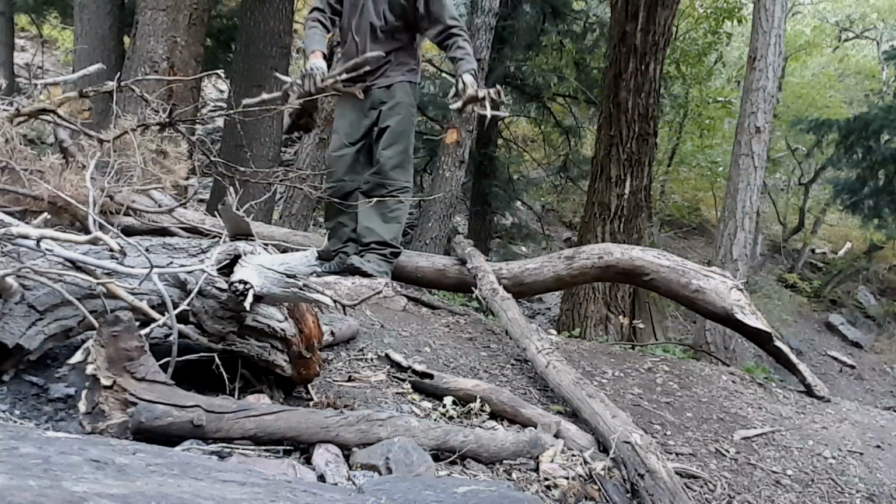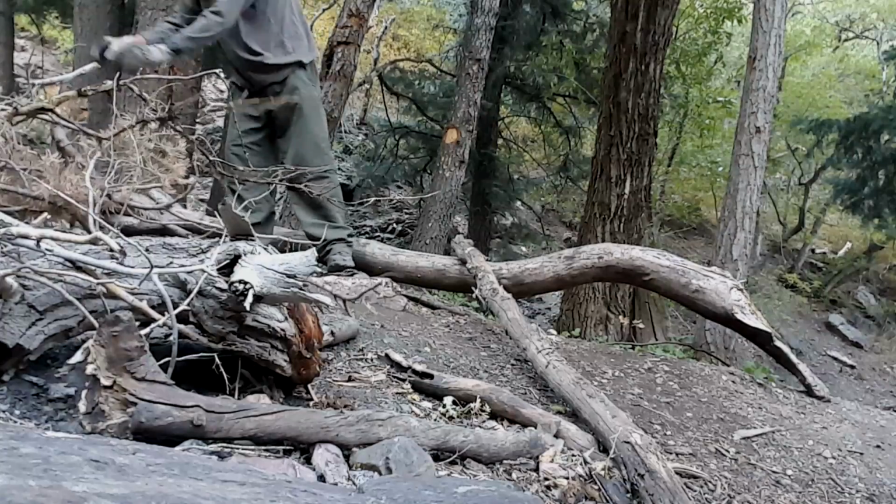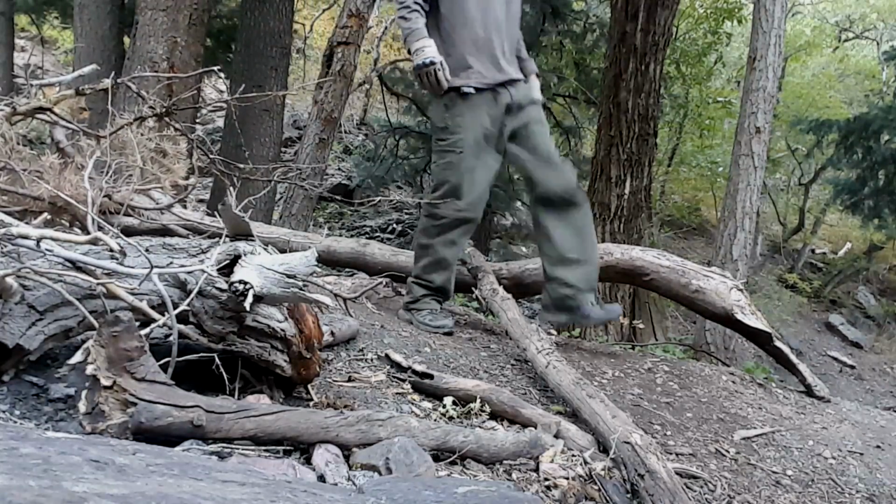Right now I'm just collecting some of the smaller stuff to start the fire with. Just making myself a decent pile.